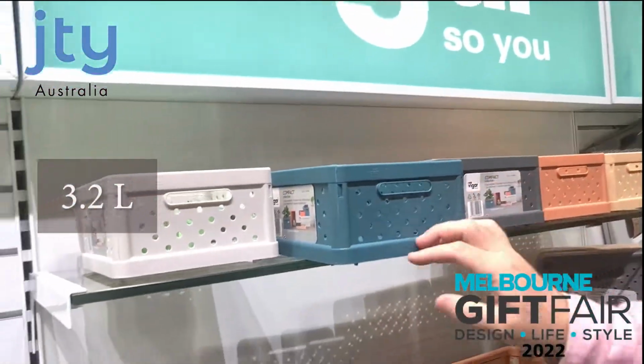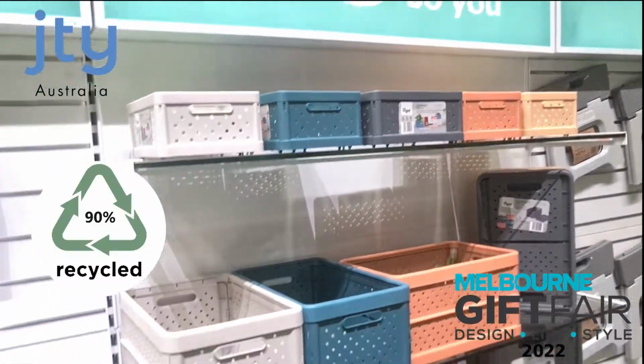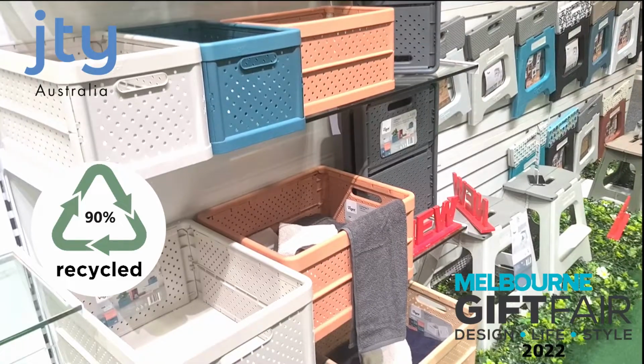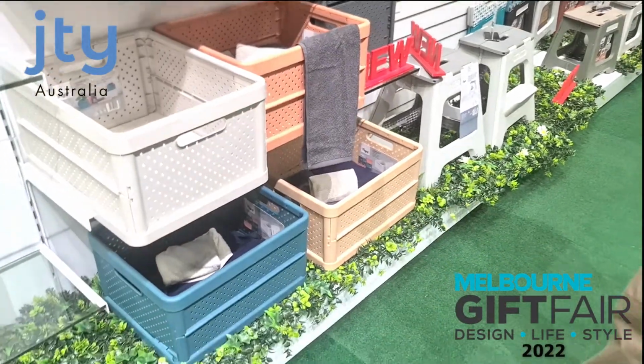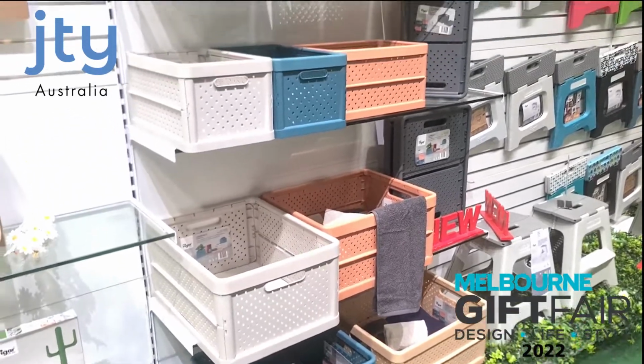So these come in packs of sixes per colour, per size, in stock. Oh, I forgot to mention, they're made from recycled plastic. So there's another great eco twist to it. You're using recycled plastic, repurposing plastic to make these very versatile, foldable crates.